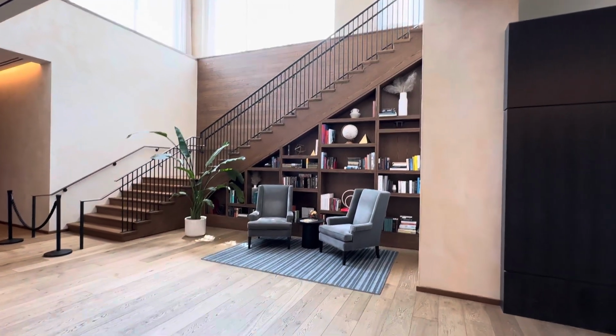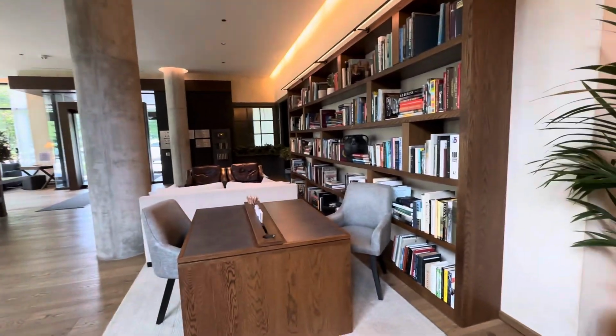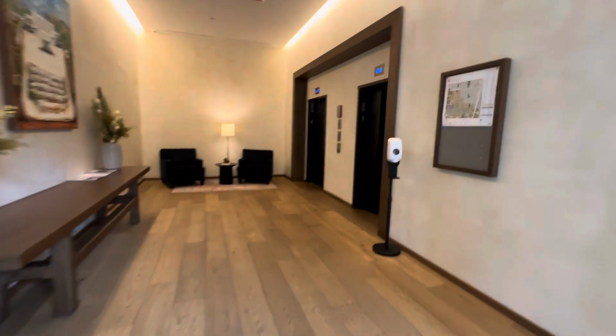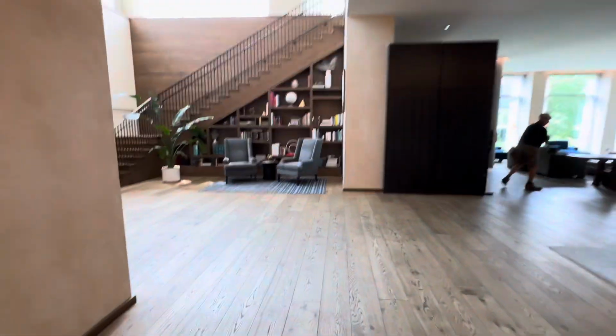Welcome to The Study at the University of Chicago. As you can see, it's a nice, modern, new hotel, feeling much like, pardon me, a study. So let's go up and see our room. Actually, we'll start just to show you a couple things down here.